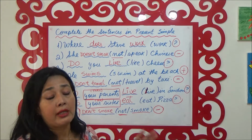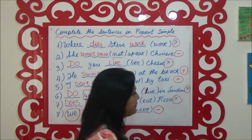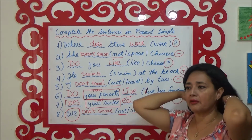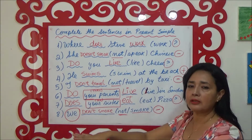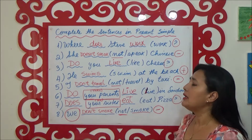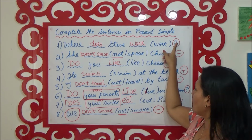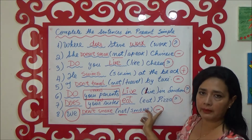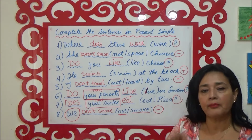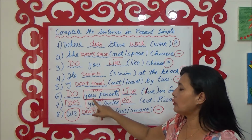Now, recommendations, as I said since the beginning of this lesson, please read carefully your instructions. Instructions are very useful. Don't go directly to answer the questions, to answer the exercise. Please check the instructions. Second advice, please check if you are talking about interrogative, negative, affirmative, what are you talking about? Check that, right?